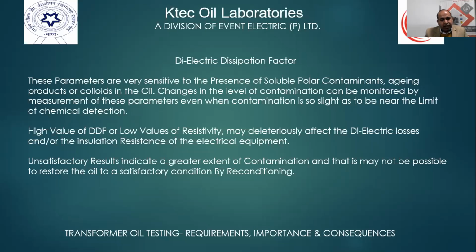In that case, as per the standard, the oil is okay. We can use this oil and we can charge our transformer. It will be in service. But what happens is that the oil whose life is supposed to be 20 years will go up to only 10 years, or even 8 years. So this is also one of the most critical parameters that we need to test before purchasing.